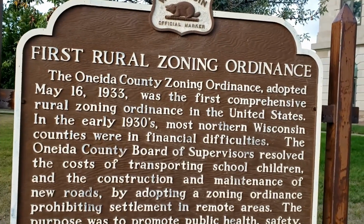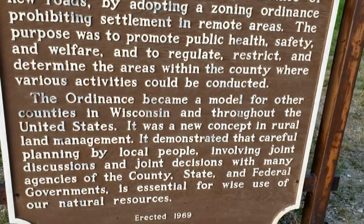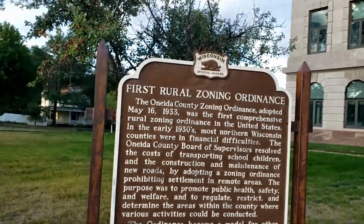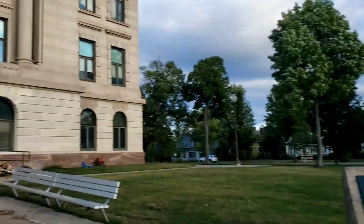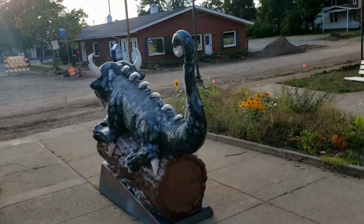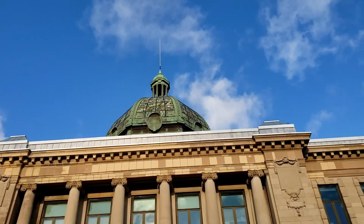Is this something to be proud of? The zoning ordinances seem to have focused on concentrating people into the cities. It wasn't like people just naturally gravitated to the cities. They were kind of forced by regulation.